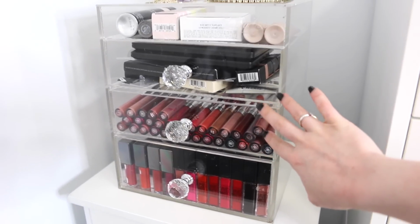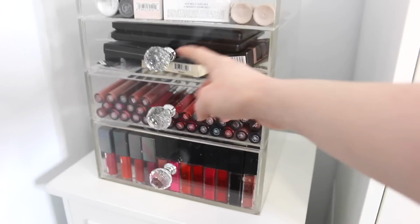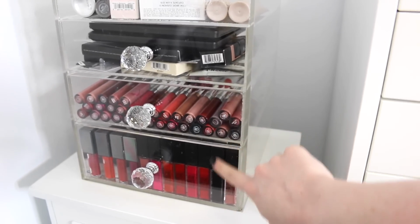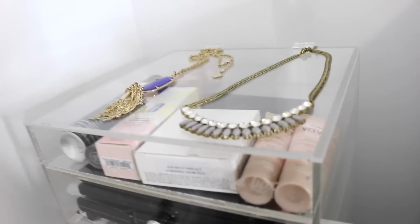So this unit right here is from Zara Beauty Box. I like it. I've had this for a while now. I love the crystal knobs on here, and it's just a good way to store some of your makeup that looks nice. Like, I love having the liquid lipsticks out front. And then on the top is all of the foundation that I need to review.